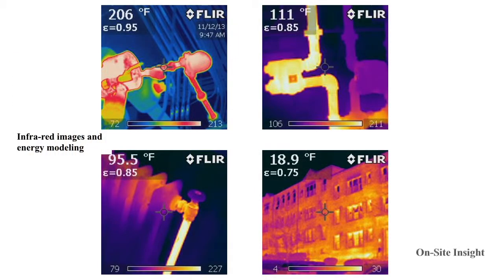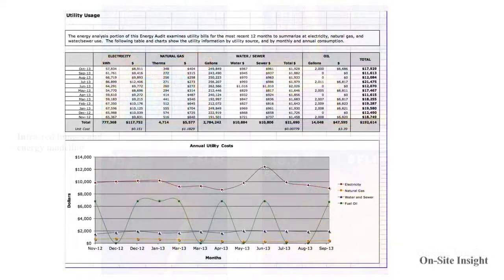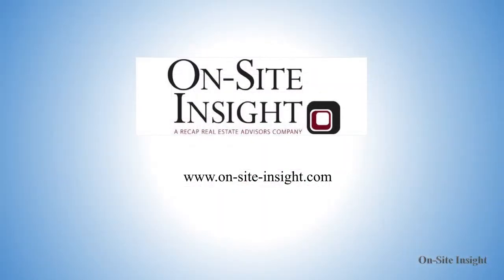We're also able to provide detailed investigation services using infrared technology, and also to be able to start the process of looking at energy improvements, existing energy, and setting up computerized energy models.